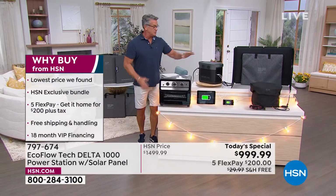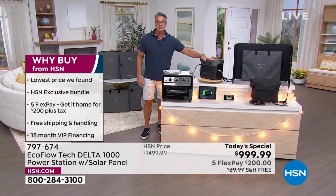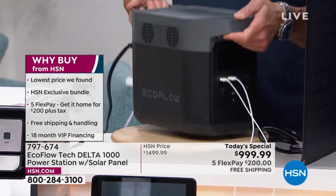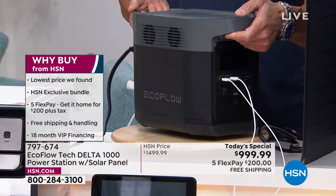My favorite thing is it stays in the house. This doesn't need a separate garage. It's convenient. Here it is right here. I'll pick it up. All right. And now it is a little bit heavy because it is a battery, okay?